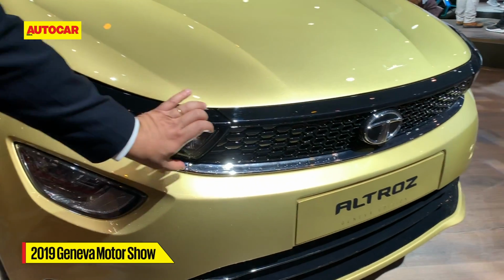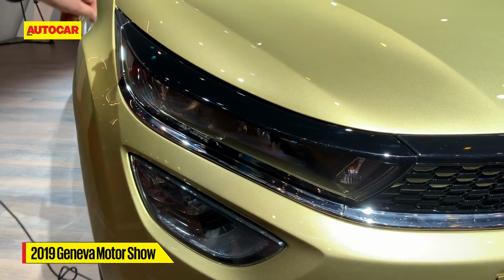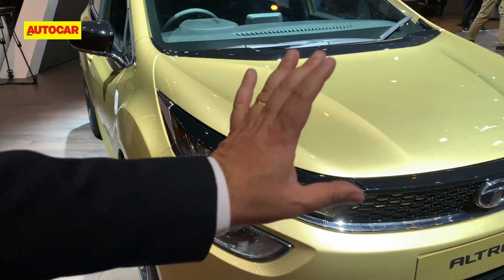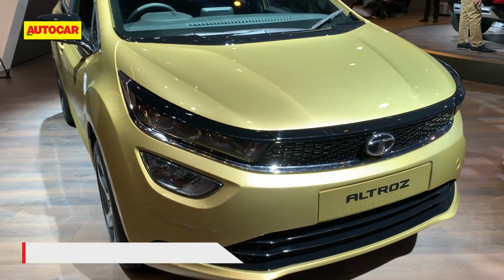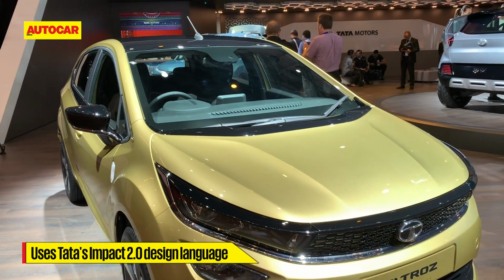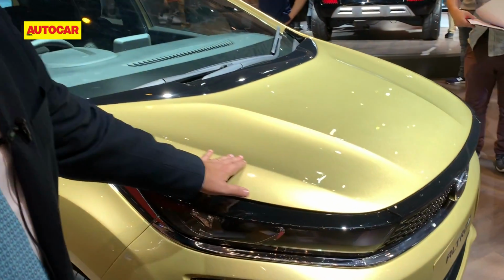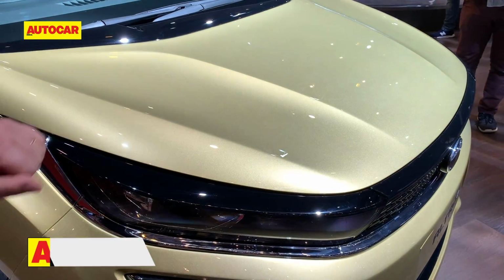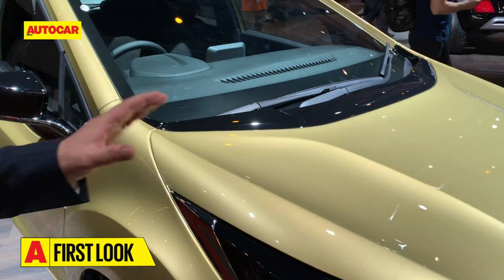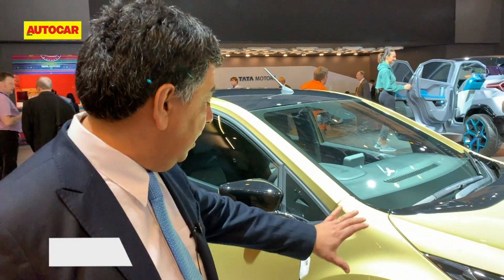The headlights in particular, they really catch your eye. They sweep back almost all the way back to the A-pillar. The grille, a very Tata grille, is really keeping the design language common with a lot of the Tata cars. But I think there are some very interesting elements as well. You've got the bonnet, which is slightly raised. This is to meet the new pedestrian protection standards, which come into effect on April 1st, 2020.